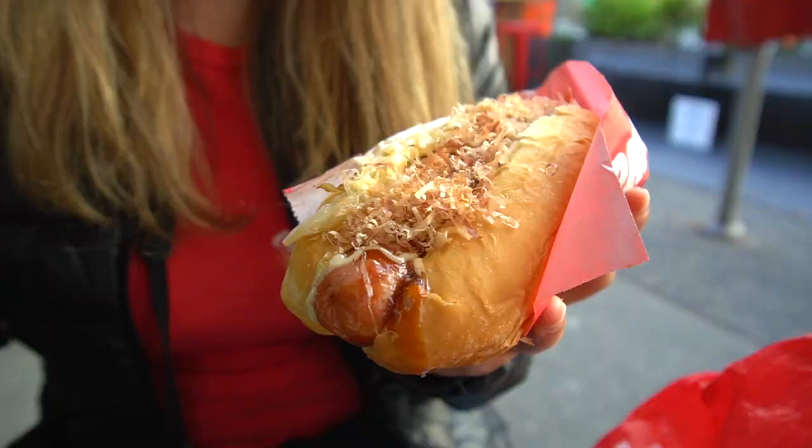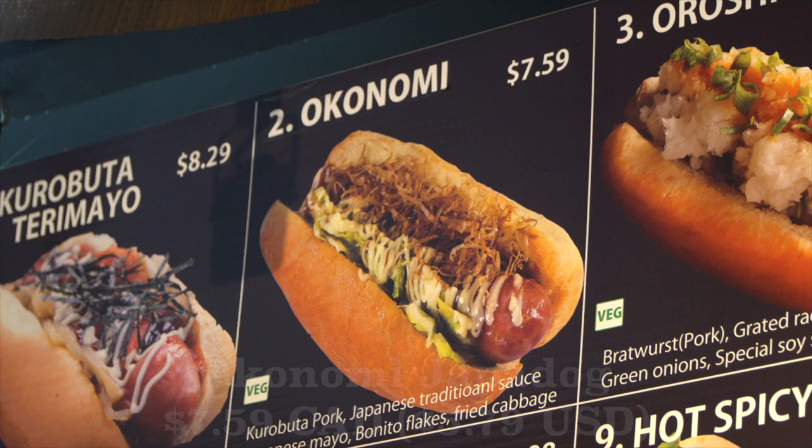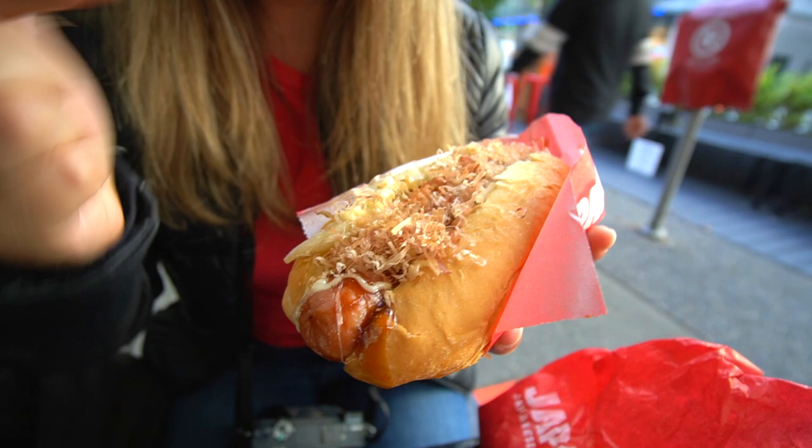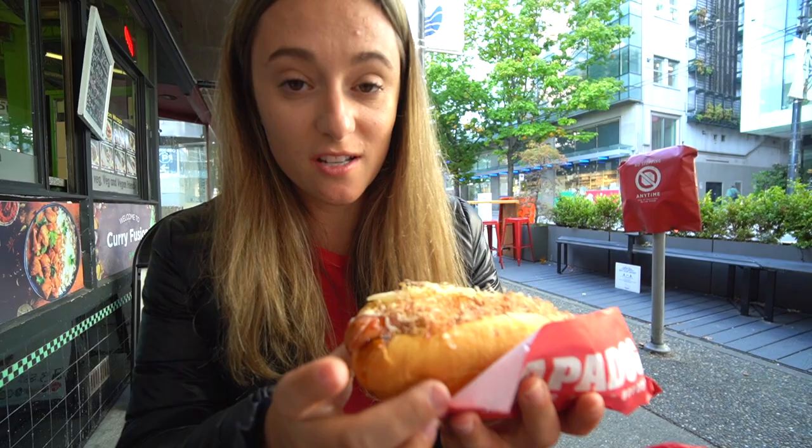So last but not least is their second most popular Japadog, which is the okonomi. So this is almost the exact same as the teri mayo, but instead of nori on top, we have a bunch of bonito flakes. There is a lot. And then of course fried cabbage, mayo, and teriyaki sauce. So let's give it a bite. This one's gonna be a lot more fishy.